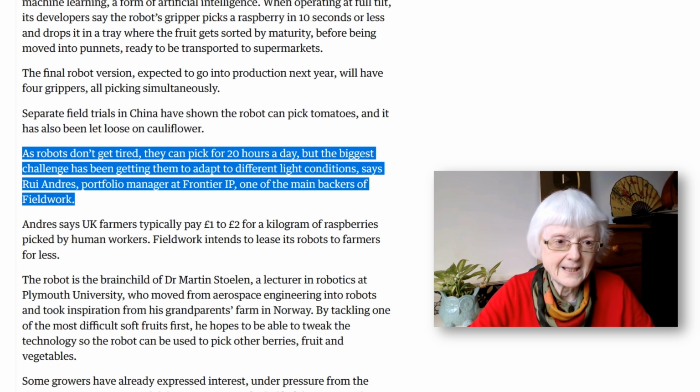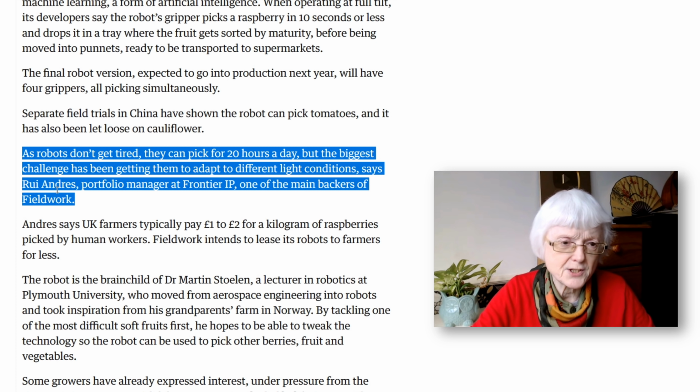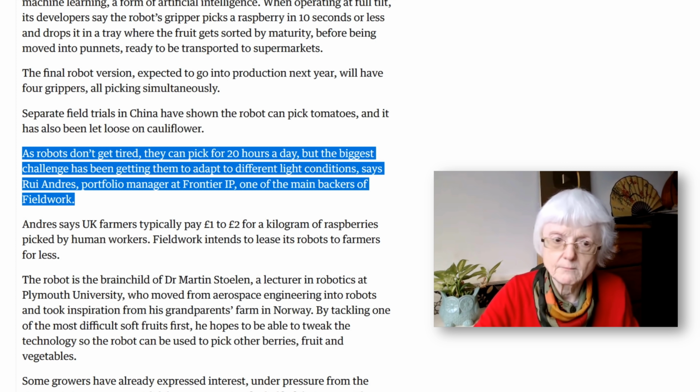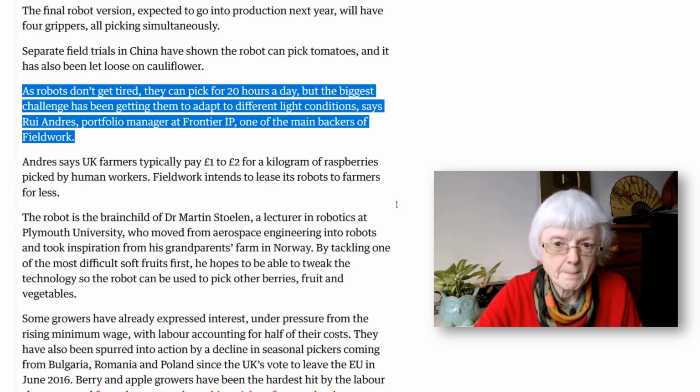Okay. So as robots don't get tired, they can pick for 20 hours a day. But the biggest challenge has been getting them to adapt to different light conditions, says Rui Andres, portfolio manager at Frontier IP, one of the main backers of Fieldwork. A backer is a supporter, a company which is supporting, maybe investing money. I think probably investing money into the company.